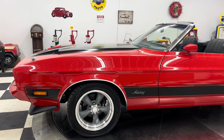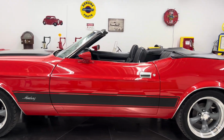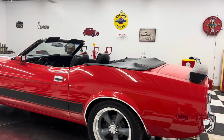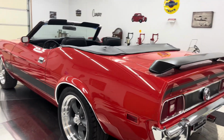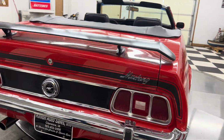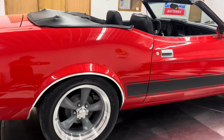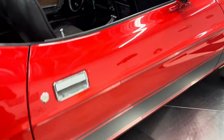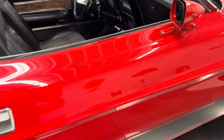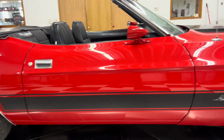This afternoon, we are very proud to show you a walk-around startup and drive video of this gorgeous 1973 Ford Mustang convertible. Now, this gorgeous car was restored with restoration completed in 2020. This beautiful car, red, black stripes on it, black interior, bucket seats, factory console, super nice car. 302 automatic in this car, power steering and power brakes, brand new set of American racing wheels.